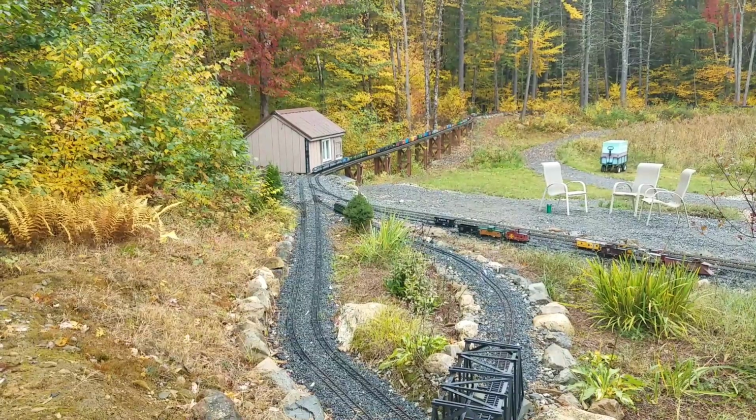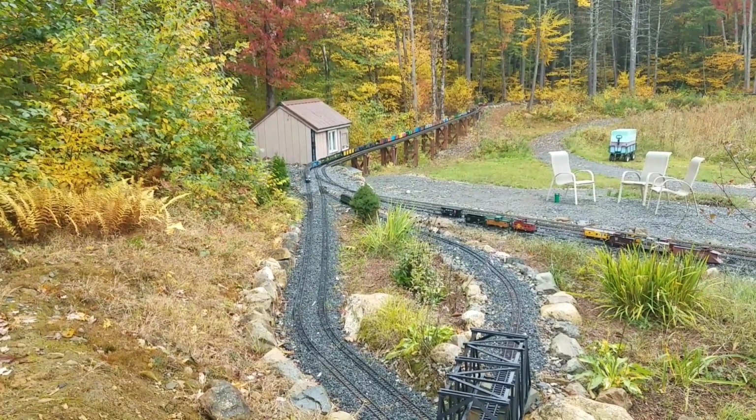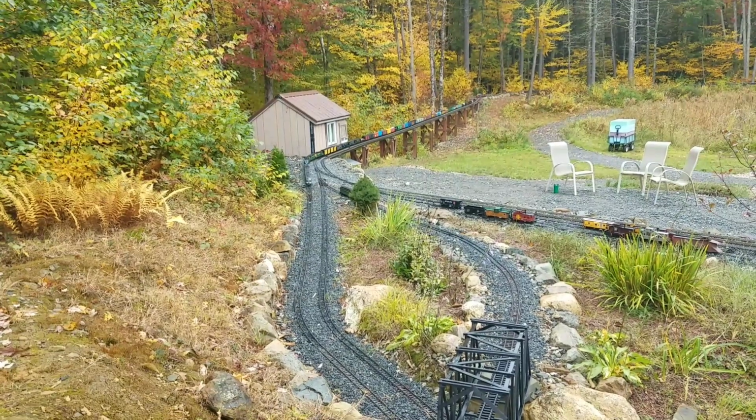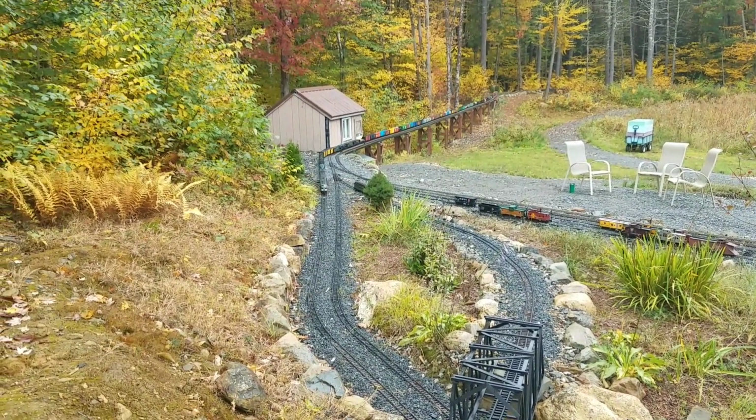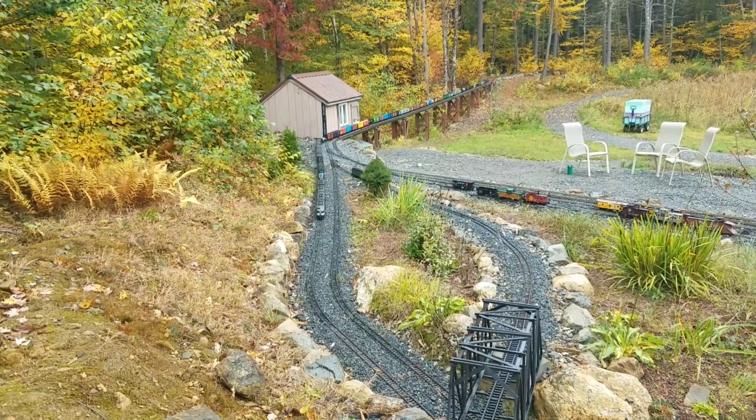I don't think we had much trouble at all in the midsection of the railroad. It was primarily at the ends where the loops are. And it makes sense because that's where the transition is from uphill to downhill. And it happens to be in a tight turn. So occasionally trains would get strung out.